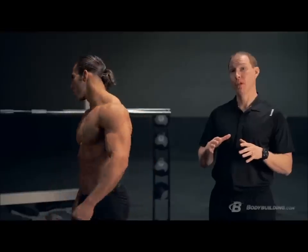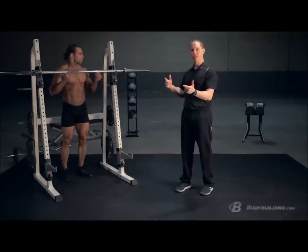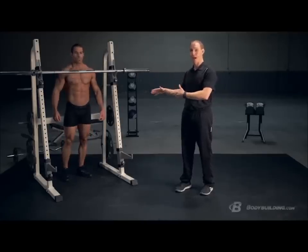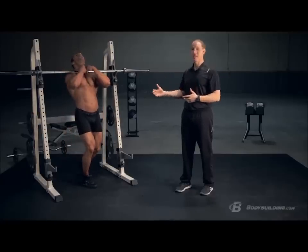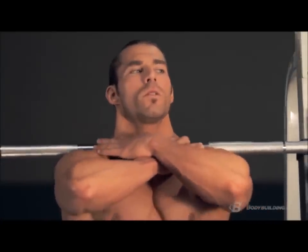The first exercise we're going to demonstrate is a front squat. So Craig's gonna go ahead and set himself up. Now keep in mind, when you're front squatting, you're typically not gonna walk the bar forward out of the rack, you're gonna walk backwards and stay in the rack. But again, for demonstration purposes, we're gonna set it up this way. So Craig's gonna set the bar high up on his throat. It's a little bit uncomfortable, but this is the best place to have the bar.